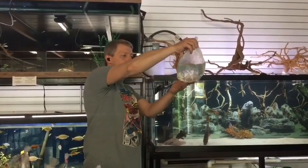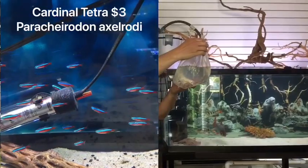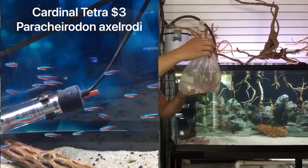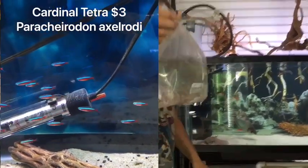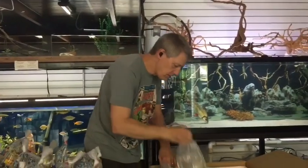Let's see. Little fishes. Anyway, that's Cardinal Tetra. A lot easier to say. And I got a big batch of these guys this week. Looks like a couple didn't make it, so that's good. We got some extras.